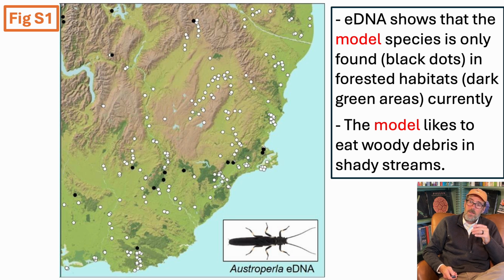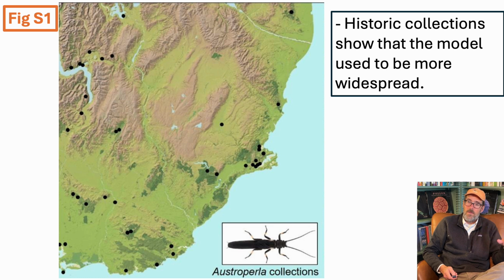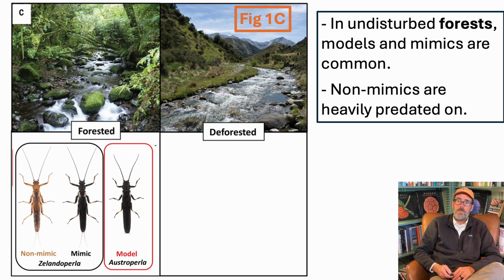This is in a supplementary figure for the paper, and I guess they just ran out of space. They couldn't include it. The next figure shows museum science, where they looked for records from notebooks and also collections for the location of where these insects were found. And what they found historically is that the mottle was more widespread in New Zealand, and also still associated with the forested habitat. However, I think this green coloration is current day forestation, but suffice to say, they did some museum science and some environmental DNA to study the distribution of this stonefly in New Zealand as well, to begin to understand what's going on. So figure 1 is starting to explain where these mottles and mimics and non-mimics live.